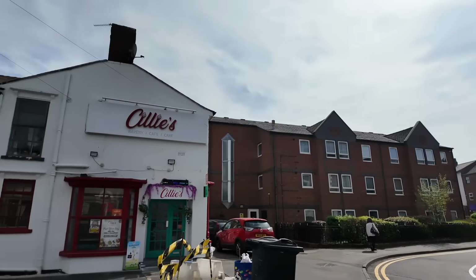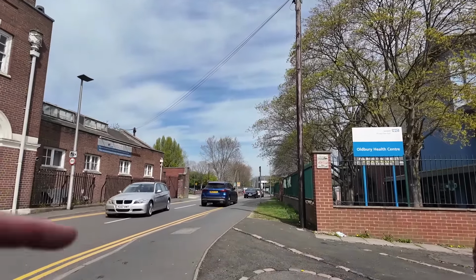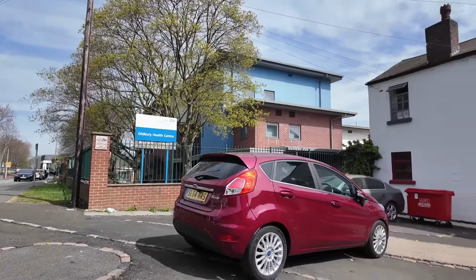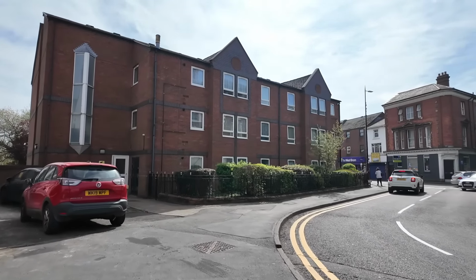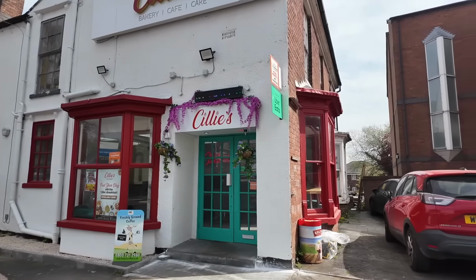And this used to be a surgery, I believe, this building here. But funny enough, there was a couple of houses, one here and one next to it, a couple of terrace properties. But you wouldn't know that was there. Gone a long time ago now, I imagine. But now what's this place now? It looks like a cafe now, doesn't it? It has been a pizza place in the past.